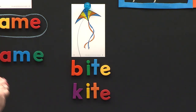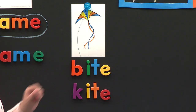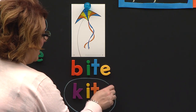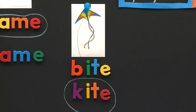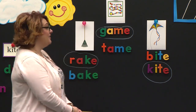You never know who I'm going to call on. So is it a bite or a kite? Kite. Spell it for me. K-I-T-E. Good job. So I'm going to circle the word kite because that goes with the picture. It reminds me of our papers that we've been doing. We look at the picture, we read both words, and then we circle the one that goes with our picture. That was a lot of fun.